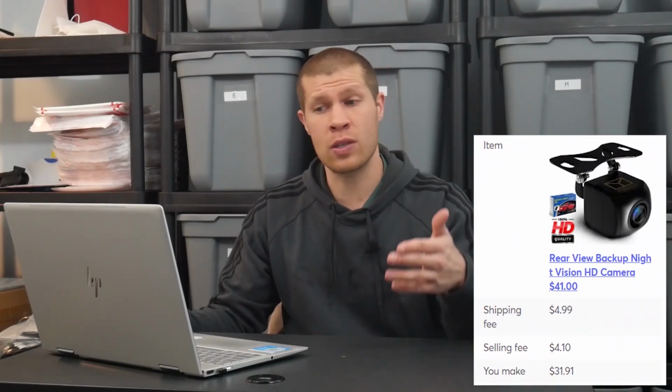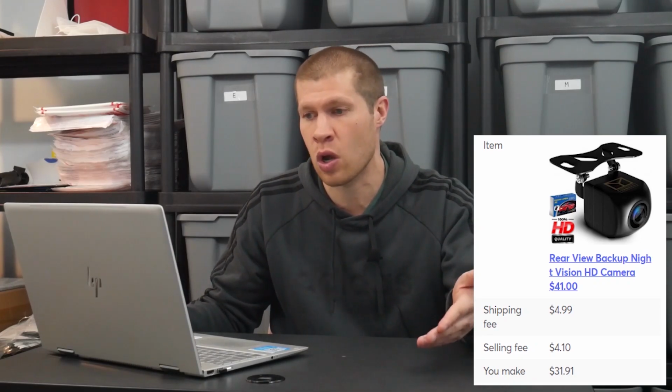And to touch on that diffuser, I think I sourced that diffuser for like 5 bucks as well, knowing that I could probably flip that because the retail value is high, okay? So I sold this one for 41, ended up netting $31.91. So I probably made 20 to 25 bucks on that, depending on how much I paid for it on the cashback site.